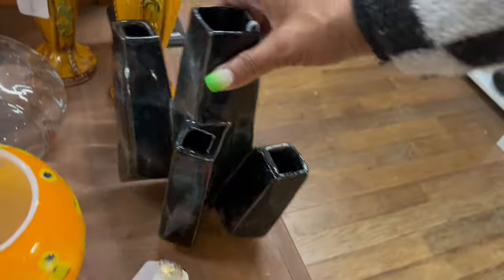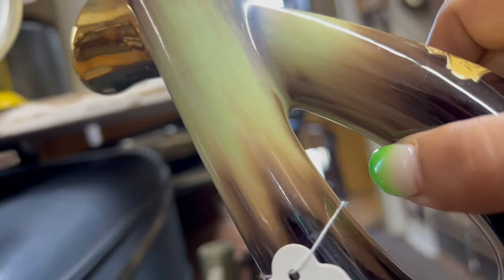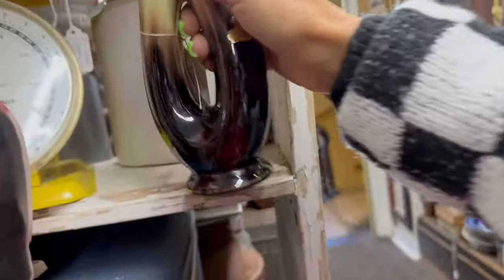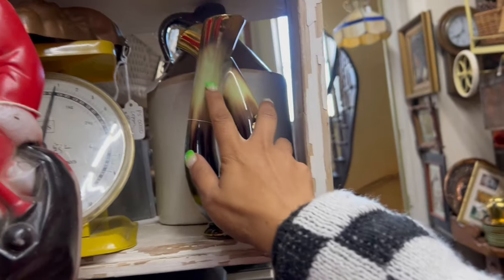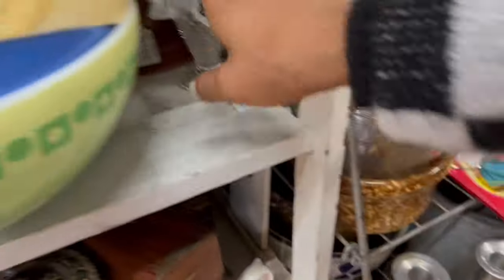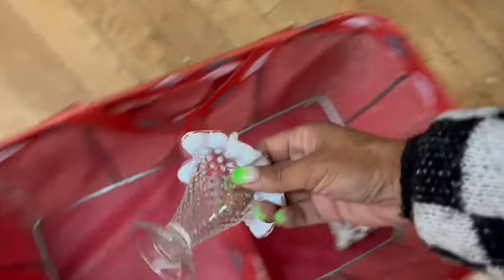This is cool, isn't it? Now this I'm kind of into. Is that a crack though? Got a weird line. I like that it's got its original sticker. That's really neat. I'm a little nervous about that though. Here's another poodle. 18. A little opalescent hobnail. Ooh, that's quite pretty for $6. Yeah, for $6 I'll take that.